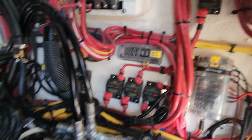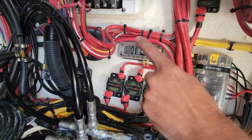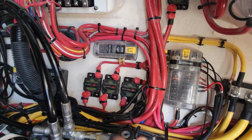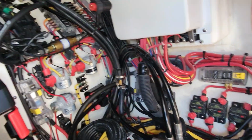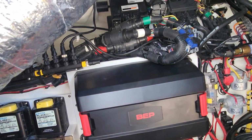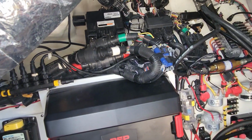Lots more wiring, but look at how they do everything. Zip ties. I mean, it all makes sense when you look at it. It's not just balled up and pushed in here and you don't know what's what. Everything's labeled. I mean, it's not very easy to access in here, but you can tell what everything is and you can get to everything.